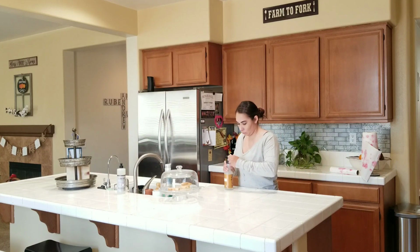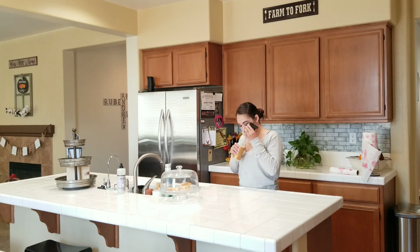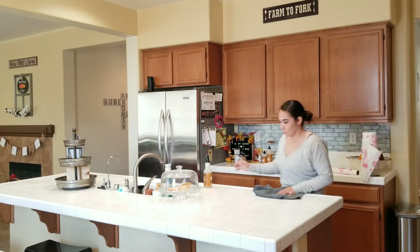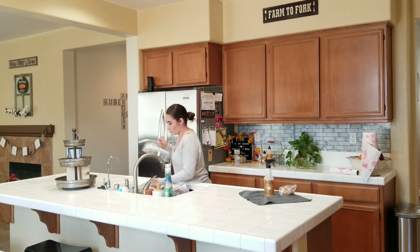I'm here smelling my Mrs. Meyer's fall scents, and it just smells so good. It made my kitchen smell like I was baking a pumpkin pie. So I just wanted to keep cleaning so that my whole house smelled amazing.